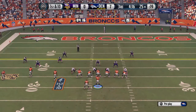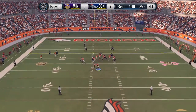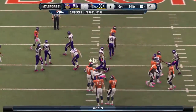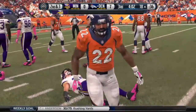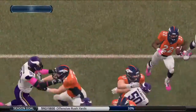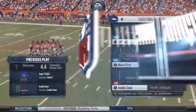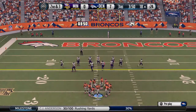After the long gain, let's see what they do here. Here comes the wide receiver in motion. Anderson's handed the football. That picks up 7. He's averaging about 4 yards a carry. When you run the football like this and you show toughness, there is no doubt when you fake it and try to throw the football down the field, the quarterback's going to have all day to get it done.